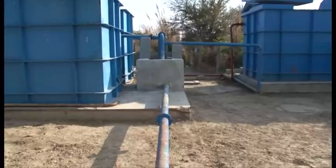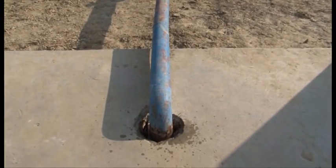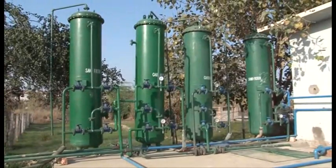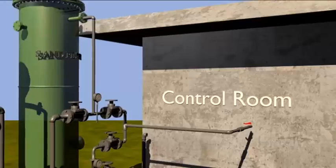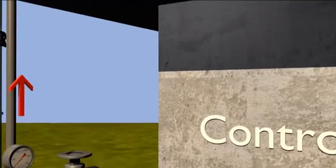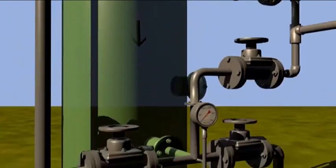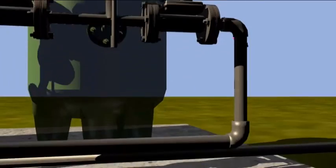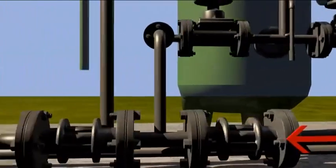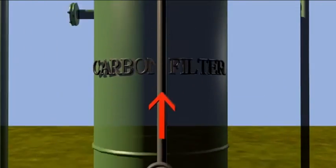In the last stages of the treatment, water is passed through 2 filters. From the chlorination zone, the treated water enters into the breaker tank, from where it is lifted through pumps into the sand filters. These filters remove the suspended particles left behind in water. Finally, the water enters into the carbon filters for final removal of any foul odor left behind.